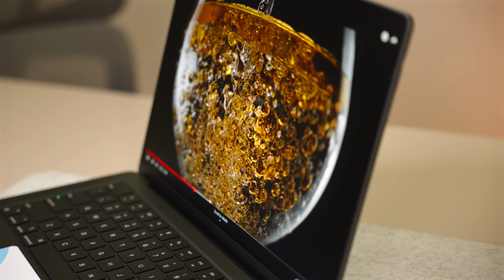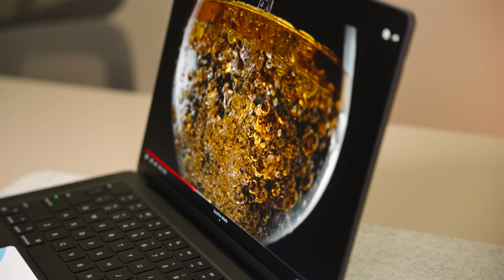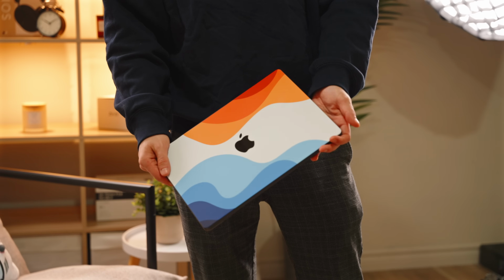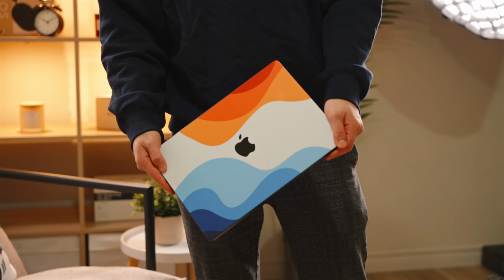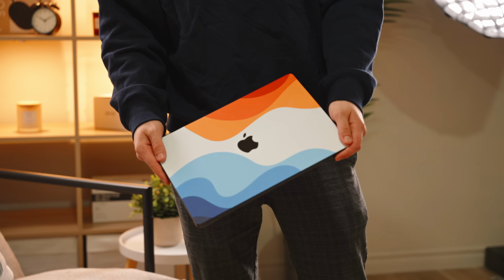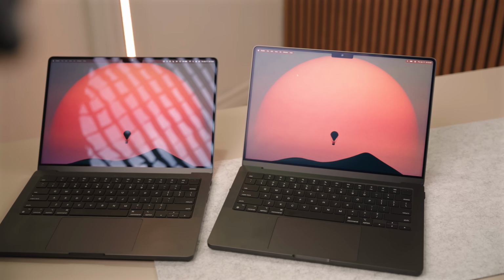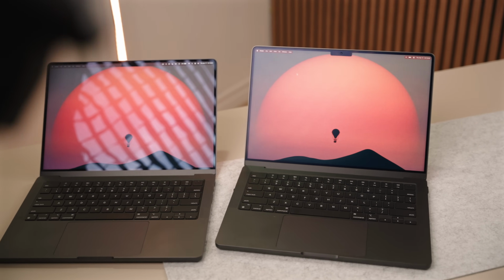Point is, yes, this is not as dark as the glossy version is, so there is less contrast. But just to reiterate and simplify things, that doesn't mean it's worse, and in some cases, for a lot of people, it could actually be better. In fact, something that I found very interesting is that not only is this MacBook, the M4 Pro, more color accurate than the M3 Pro, but the nano texture display is actually more color accurate than the glossy M4 Pro display, which, I don't know.